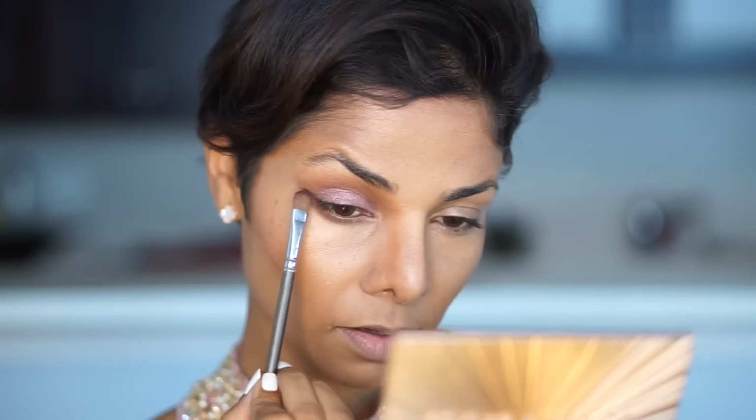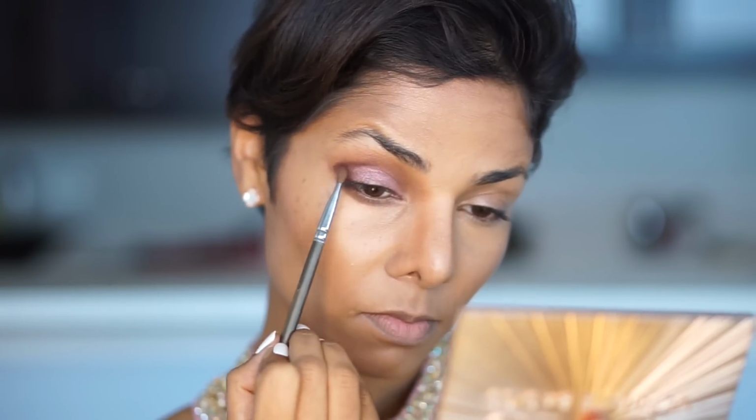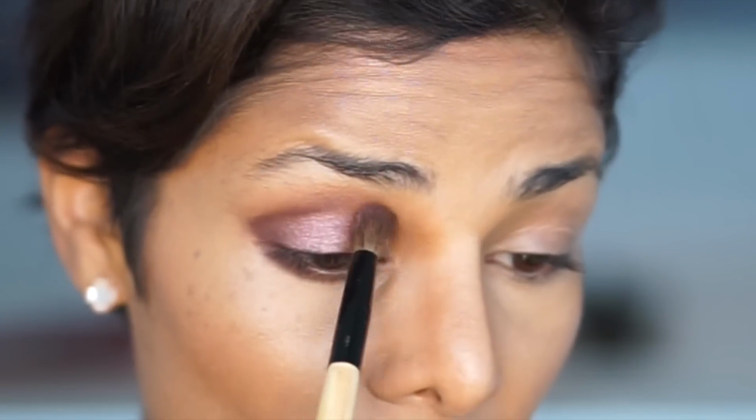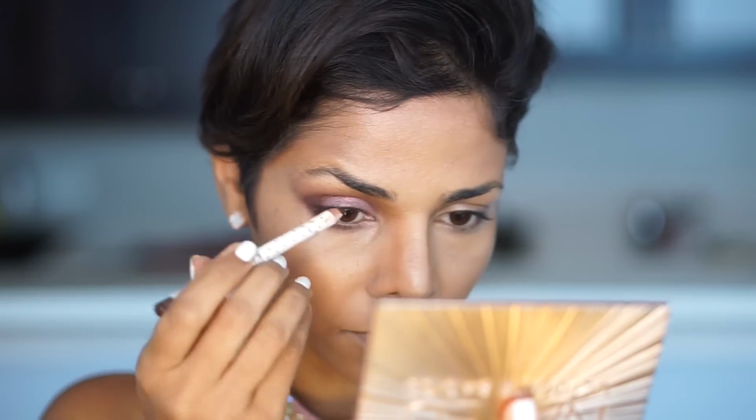I'm again going to take Instinct, which was the soft mauve shade, and go underneath my eyes. And now I'll take Lethal. Watch how I'm extending. Now if you notice, Kiko eyeshadows come with a similar color, the lower dark one. But I did not use that. I wanted to use something that's matte. Because when you're extending, you're creating shape. And when you're creating a shape, do not use shimmers or glitters or frosted colors. Mattes are the best.